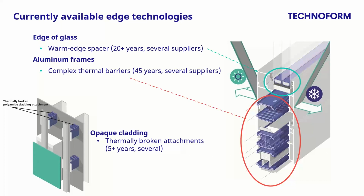I'm going to dive into that topic in a moment to provide an example of innovation adoption rates. But not forgetting the opaque elements, thermally broken cladding attachments are available to significantly reduce thermal bridging at the edge of panels where they're attached to the structure. This can improve performance by over 50%. So you can imagine how much thermal degradation there is if you attach panels the way we typically do, which is using long aluminum Z-girts.